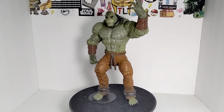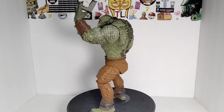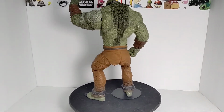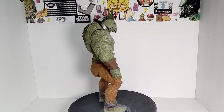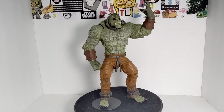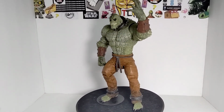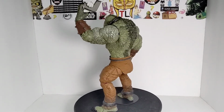So anyways, another thing that bothers me is that it doesn't come with any chains. You notice that on his feet, the shackles are supposed to be chains, and also on that metal collar that he has on his neck, but no chains. So that's one of the things that bothers me. I know it's not a big deal, but it bothers me. So maybe I'll go ahead and put those on myself.